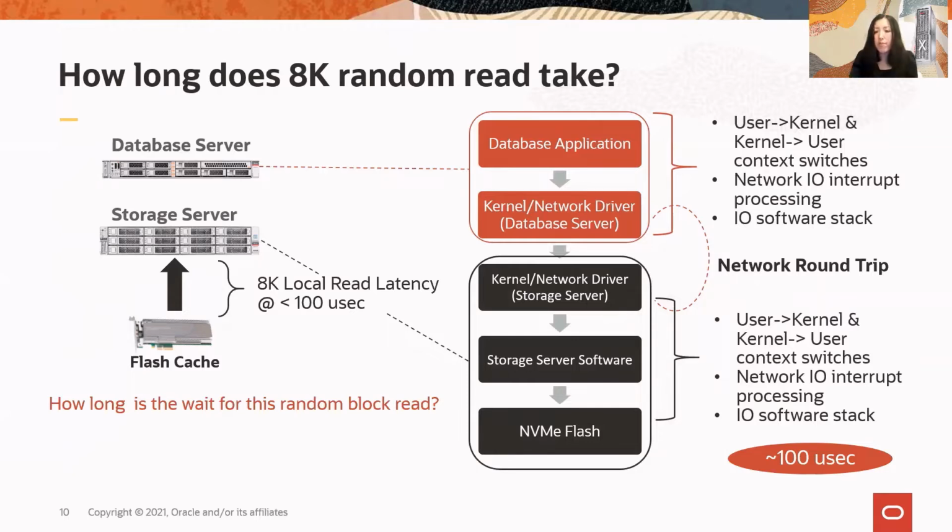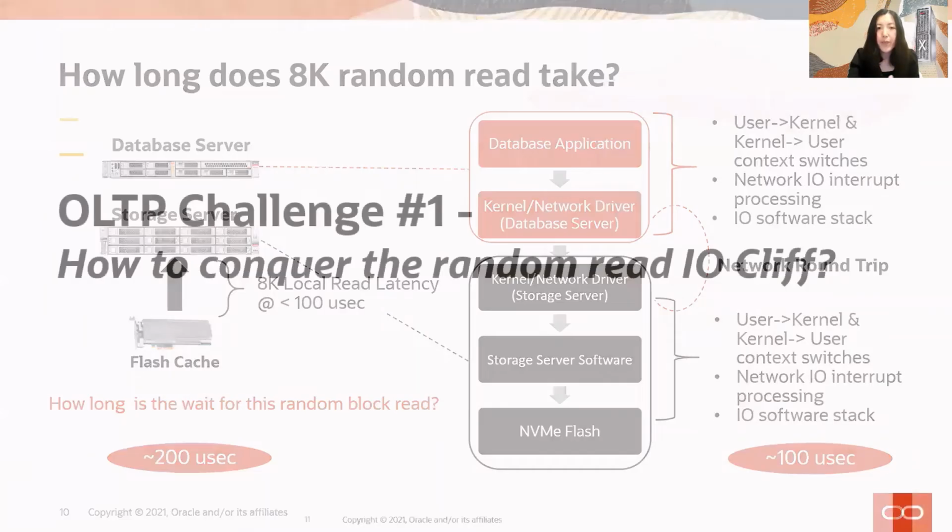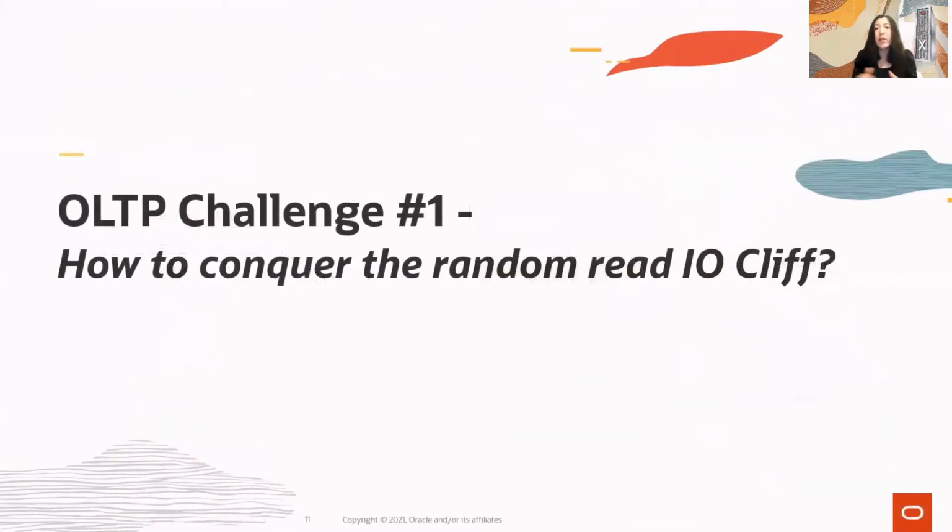So if we do the math, it's pretty straightforward. 100 plus 100 is 200 microseconds. Now we know, okay, if we were to go to the storage server, perform a read on the flash and get a block back, it takes us about 200 microseconds. And some of you might say, Jia, don't call it an IO cliff. 200 microseconds is very fast. I agree with you. I'm actually picking on our own technology.